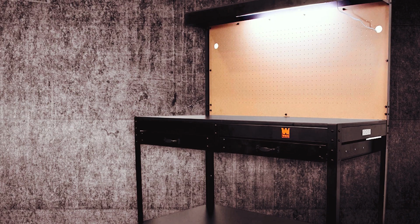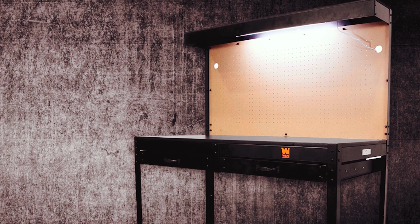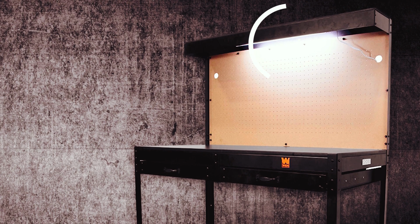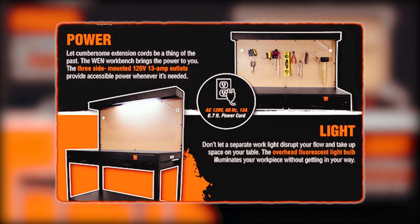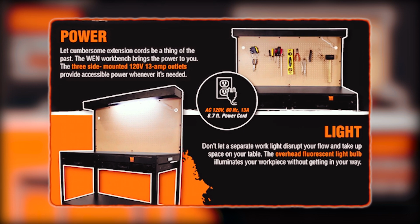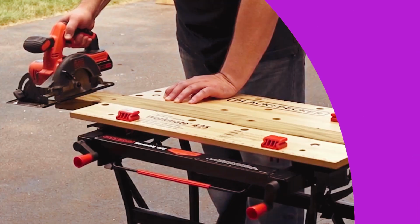Unlike some workbenches that cannot be used in poorly lit areas, the WEN 48-inch workbench has an overhead fluorescent light bulb that illuminates your workpiece for precision and accuracy. On top of that, it has 3-sided mounted 120-volt 13-amp outlets that give the user power when needed.